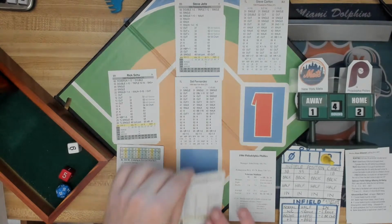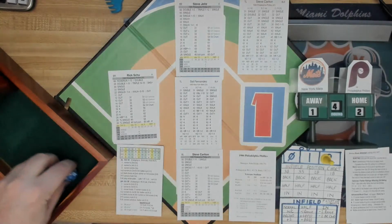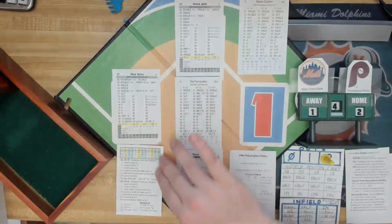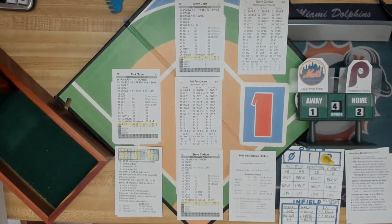And the batter now is the pitcher, Carlton. Yeah, they're missing a lot of 1980s replay baseball. That's another reason why I didn't want to go replay. I don't like their system really that much anyway. I wouldn't have gone replay, but they only had a few 80s. So they're missing a lot for replay baseball. That's why I didn't go replay.